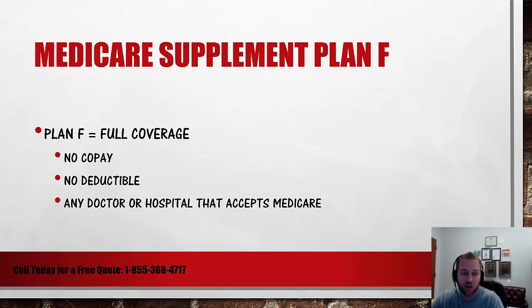So let's look at the most comprehensive, Medicare Supplement Plan F. Plan F, again, I call full coverage. With Plan F, there is no copay, no deductible, and you can go to any doctor, any hospital that accepts Medicare. So F, full coverage, you'll never have a bill basically. As long as Medicare approves the 80%, the Plan F pays the other 20%, so you have full coverage.